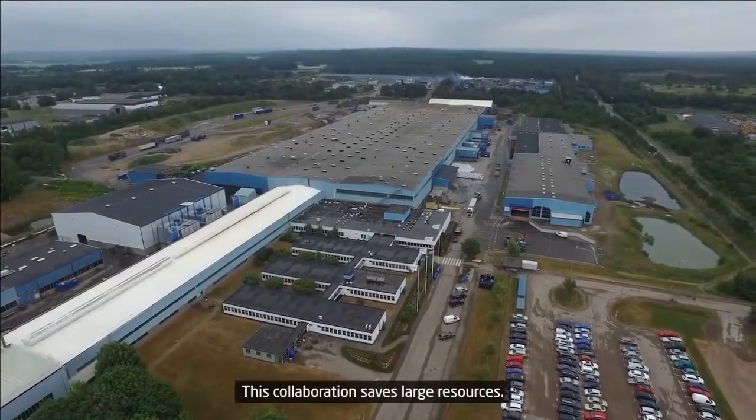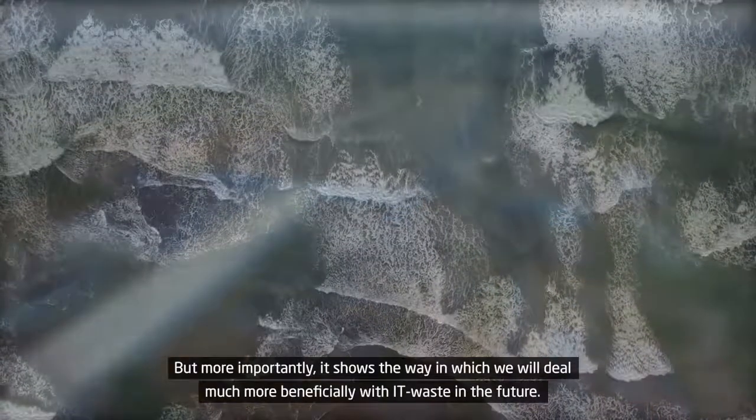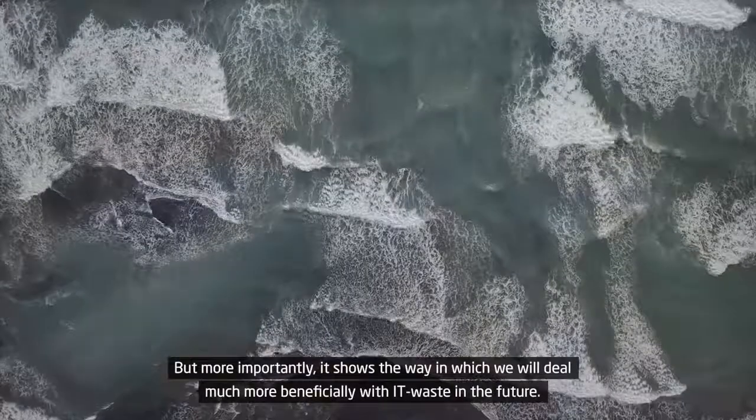This collaboration saves large resources, but more importantly, it shows the way in which we'll deal much more beneficially with IT waste in future.